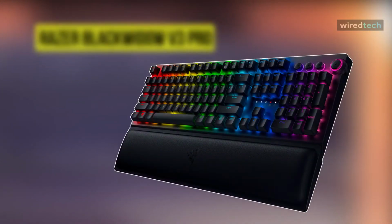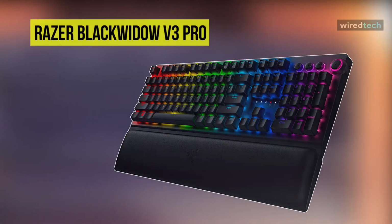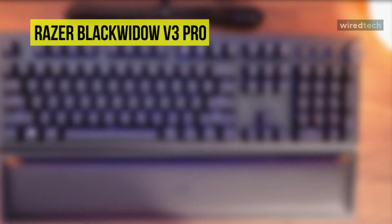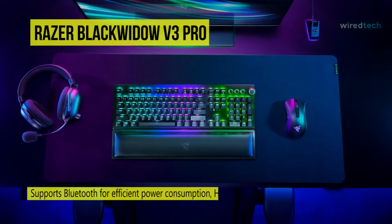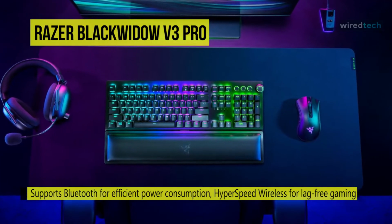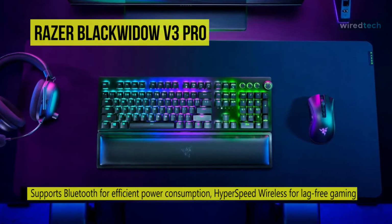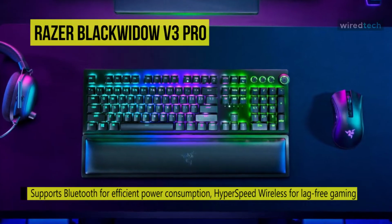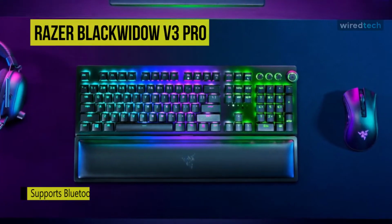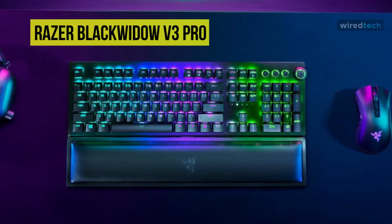Razer BlackWidow V3 Pro. The BlackWidow V3 Pro is an uncompromising gaming keyboard without a wired connection. Razer's custom wireless connection seems no slower than a cabled equivalent, indicating that this gives you all the advantages of wireless and none of the downside. This full-size model is mainly built out of plastic with an aluminum faceplate extension, providing excellent build quality.